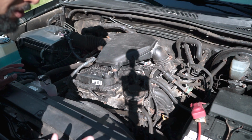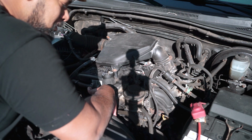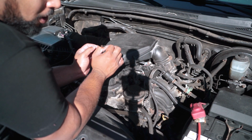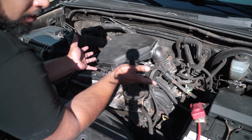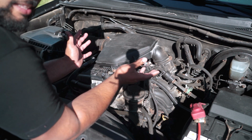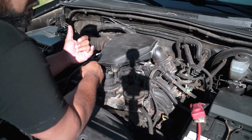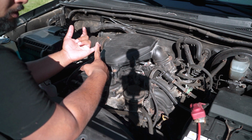To all my Z fans out there, one thing you will notice is space. Oh my god, there's so much space all around. If you drop a tool, it will make it to the ground, which is unbelievable. You can do so much in this truck without taking the motor off or something ridiculous like that. So the cost of labor to work on it is cheap.